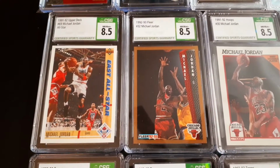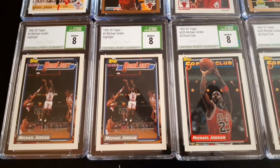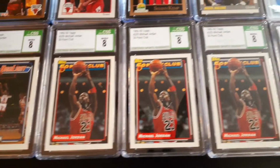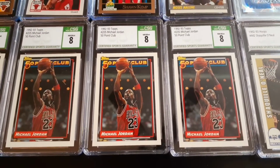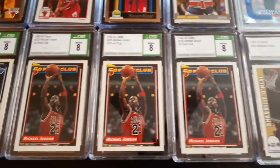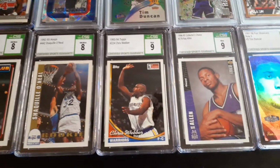You saw this one already. Got it again in the CSG. Then a couple of Topps from 92-93. Not his base card in that set, but highlights. And then this 40-point club. I don't know why I bought so many of them. Probably just trying to get one. The market's being flooded with this stuff right now, as CSG and PSA are sending a lot of stuff back.